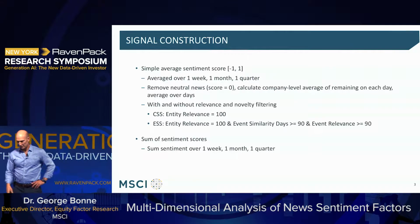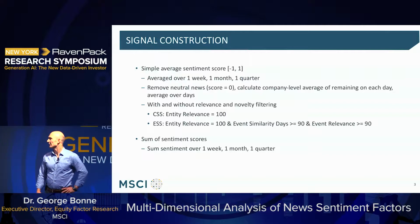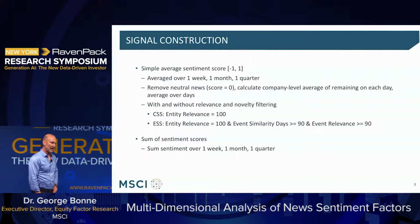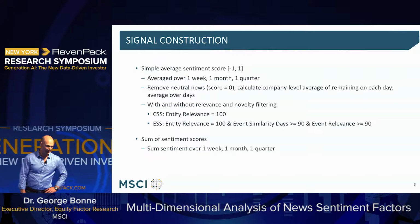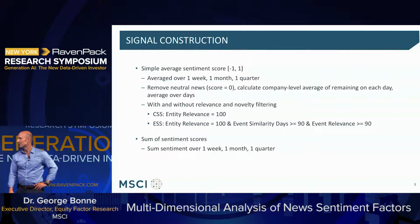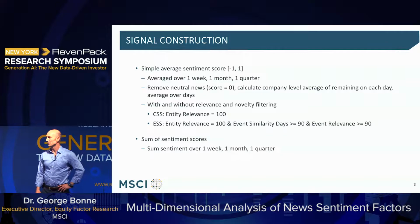But before I get going, the results that I'll present will have a lot to do with, or I'll be showing a lot of data on, what we call factor returns. So I'd like to take a minute to explain exactly what that is and basically explain what I call the MSCI way of looking at factors.